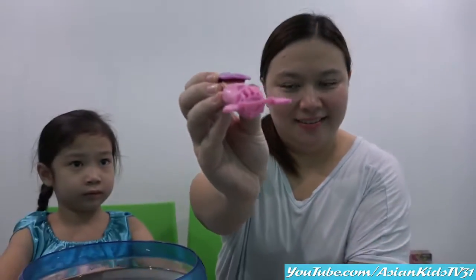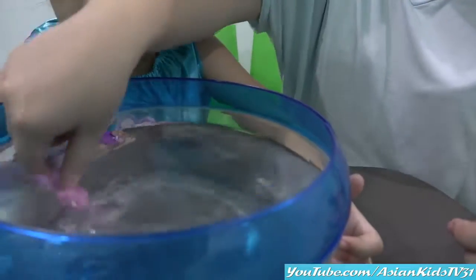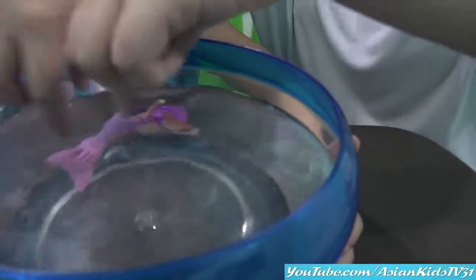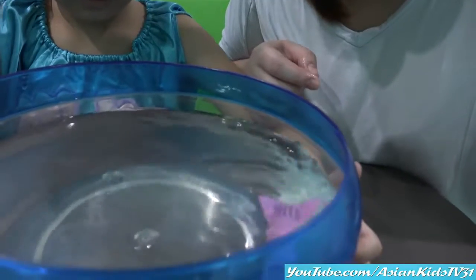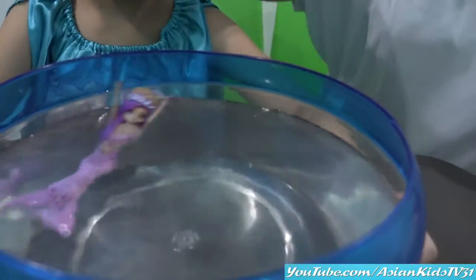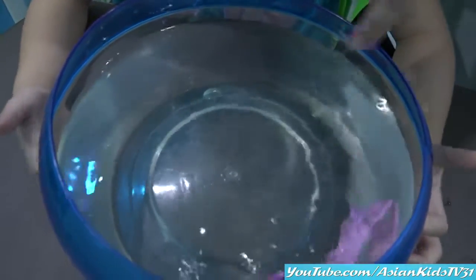Wow! Okay, Anya, put it inside! Yay! Yes, you can adjust the tail. Like that, so she can swim faster. Round and round and round! Look at that! Whoa! Wow, look at that! Nice, Anya! Nice, Mommy Ivy! She's happy. Yay! Princess Bella is swimming. Nice. Look at that, Anya. She's so good.